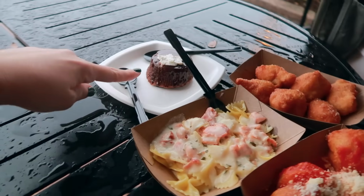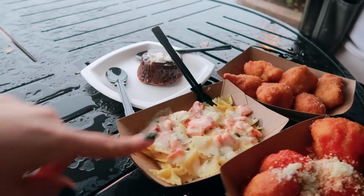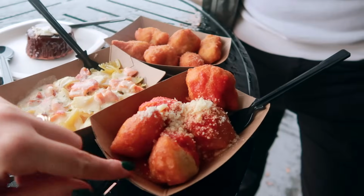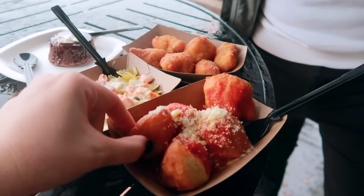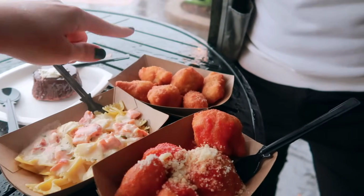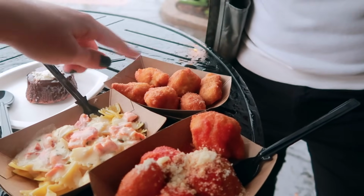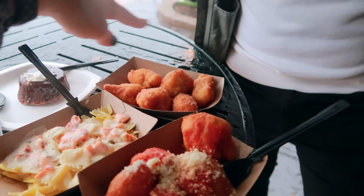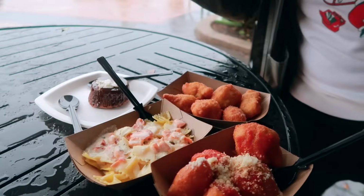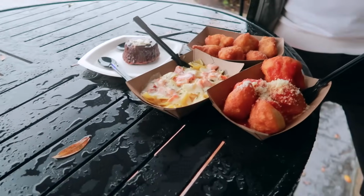Okay, so this is like a chocolate cake. I forget the name of it. I'm sorry. This is a smoked salmon pasta. This is a fried cheese, I believe, right? The Pomodoro sauce? Yeah, the Pomodoro sauce. And then, what was that? Something with cinnamon and sugar. Yeah. It was a fried... Oh, we got two desserts? Oh, I'm so excited. I guess so, yeah. It all sounded good, so we got everything.